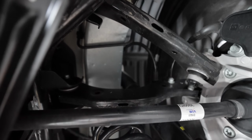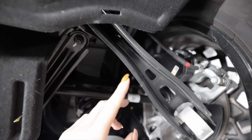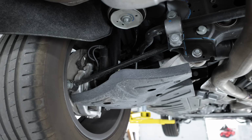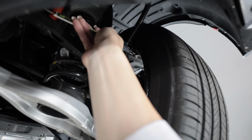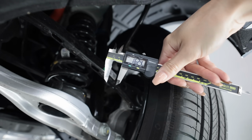That's interesting. You can see the upper two links are fully boxed steel, and the lower one is just a stamped piece. It's kind of hollow and lightweight. The rear anti-sway bar on this thing's tiny for how heavy of a vehicle this is. Measures in at 16 millimeters.